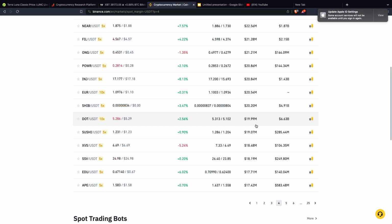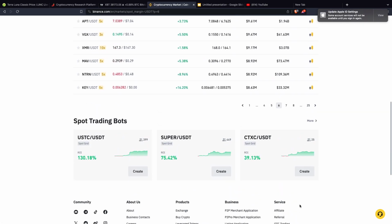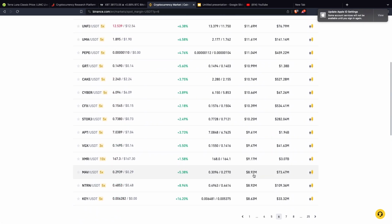And by the way, the sweet spot that I found with regards to Binance is when coins all of a sudden start having an increase in volume above 20 million US dollars. Let's say, for example, they were ranked below 8 million US dollars. And then all of a sudden, the volume spikes up and goes to about 25 million US dollars.